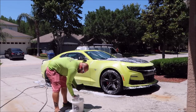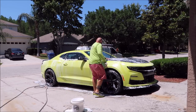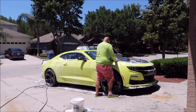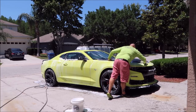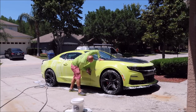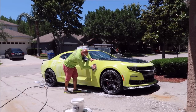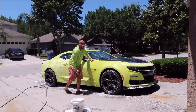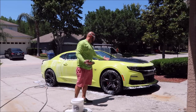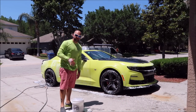If I need more soap and solution on the towel, I'll scoop it out of the bucket and put it on by hand. Top to bottom, side to side versus up and down. You'll see fewer swirl marks and scratches if you go horizontal versus vertically, I've noticed. Some may feel that to be the opposite of how I just explained it, but it's a good rule of thumb not to go in a circle pattern, because that's how swirls are created.